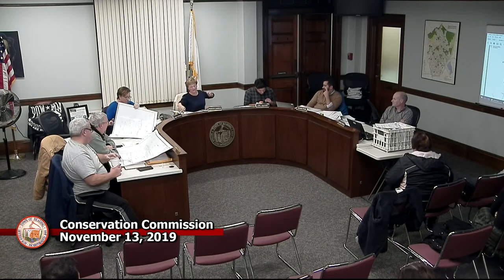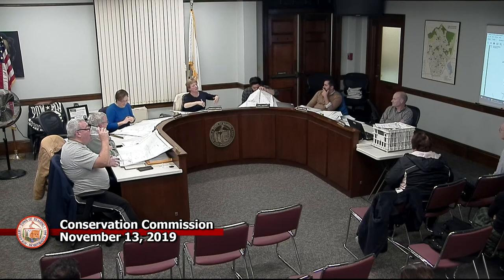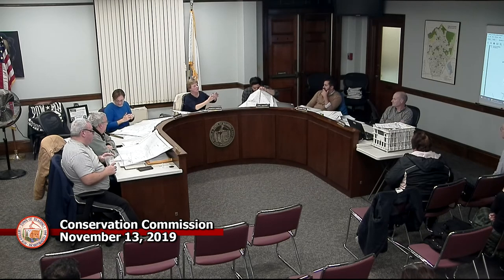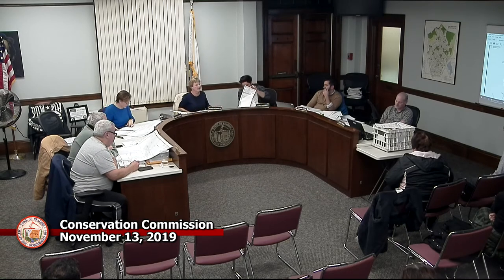Maybe it's worth explaining what an ANRAD is. Abbreviated Notice of Resource Delineation. It delineates where the uplands are and where the wetlands are, and nothing more than that. It's a good idea if you're going to develop a site to really know where these are, so that you don't go too far down the road and file a notice of intent to do some work and we don't agree with your wetland line.